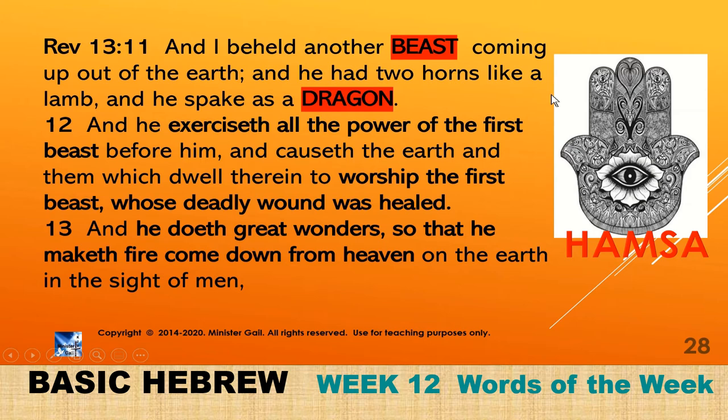Revelation 13:11: And I beheld another beast coming up out of the earth. He had two horns like a lamb, and he spake as a dragon. And he exerciseth all the power of the first beast before him, and causeth the earth and them which dwell therein to worship the first beast, whose deadly wound was healed. And he doeth great wonders, so that he maketh fire come down from heaven on earth in the sight of men. And that's going to be the Antichrist, a man that's going to be risen up on this earth. He is going to do signs and wonders, and he's part of this Hamsa Third Eye Antichrist movement.